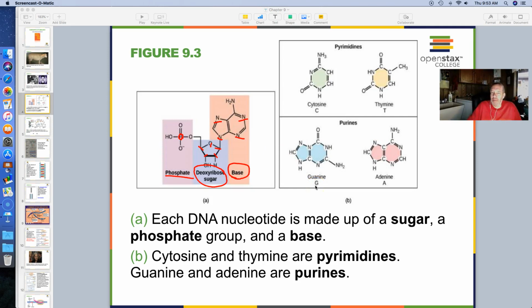And so these 4 bases are made up of a group of molecules called pyrimidines, and the 2 bases that are pyrimidines are cytosine, which we abbreviate with the C, and thymine, which we abbreviate with the T. Now, for the purpose of this class, I'm not going to ask you to memorize any of the chemical formulas. But you should know that a DNA molecule is composed of these three things. The DNA nucleotide is composed of a sugar, a base, and a phosphate group.